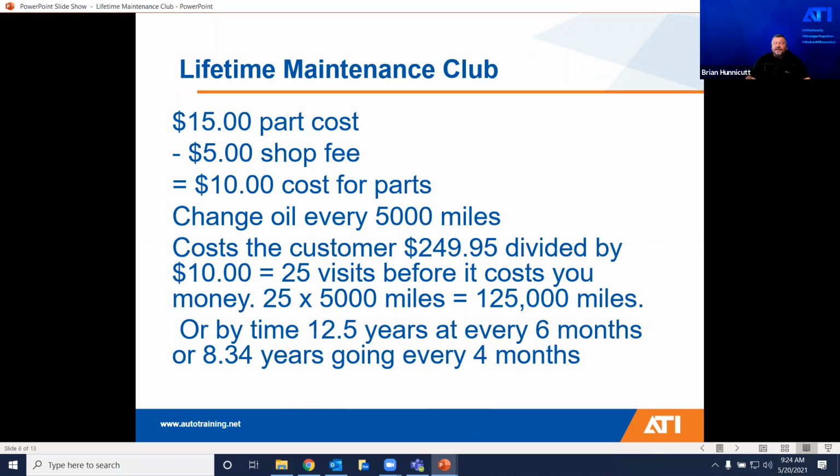I mean, if you sold 10 of these a month, that's $2,500. And you're not going to actually have any cost for the next 4 months. You're not going to change oil for the next 4 months. So you've literally made 10 grand selling 10 a month with zero cost factor. Think about that for just a second. Oil can literally become the most profitable thing in your store.